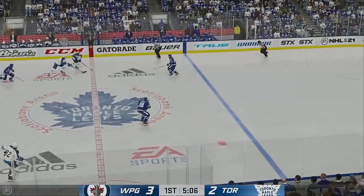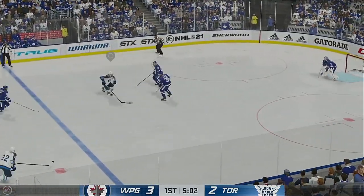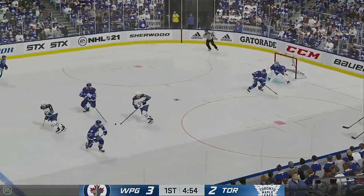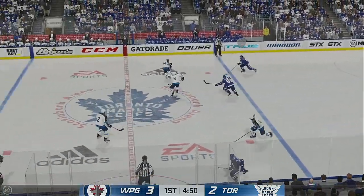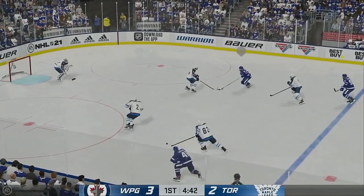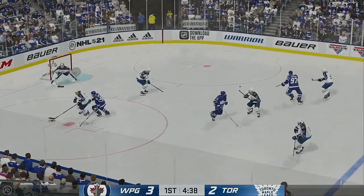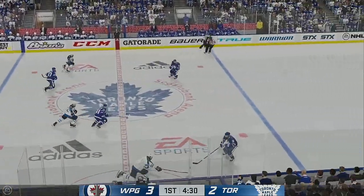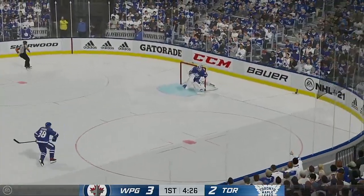And now it's grabbed by Lowry. They gain the offensive zone from the middle. Cuts to the front. Toronto's got control of it now from their own end. Along the side, here they come through the neutral zone. The Jets grab possession of the puck. Here's a short pass to Lowry. Puck dumped in.